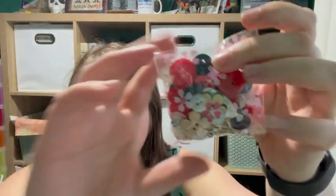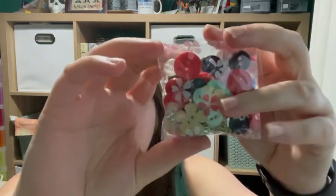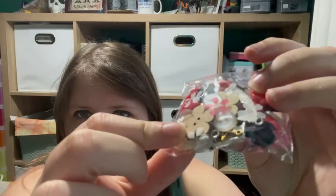So I grabbed, we were one of the last to leave, me and Nat, so everyone had gone from our table. Everybody had taken their fill, it was just me and Nat left, so I just emptied what was left out of ours. So most of them are buttons, but I did get a few charms in there as well, which I thought was a really nice touch.